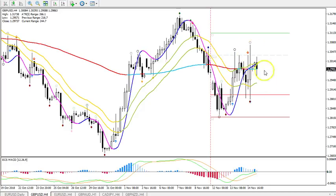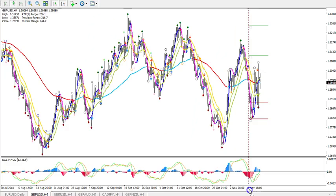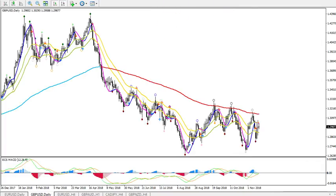So it's very tricky at this point. And I would skip trading the pound dollar for the moment. I don't see any particular setups that I would like to discuss. But generally speaking, the patterns are, in my view, indicating a triangle.